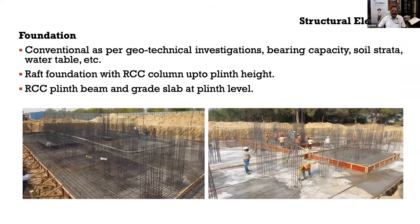So first and foremost thing is the foundation. Here in this project, the foundation is conventional, which is as per the geotechnical investigations, safe bearing capacity, surface soil strata, water table. For the Lucknow project, because it's a high-rise structure, a raft foundation is being designed, and this is a typical setup of RCC raft, over which stem columns are put, and at the plinth level, all the columns are connected together with the RCC plinth beam and a grade slab to have integral monolithic action.